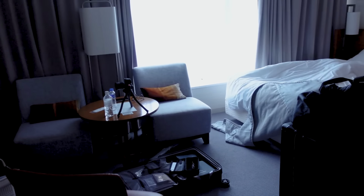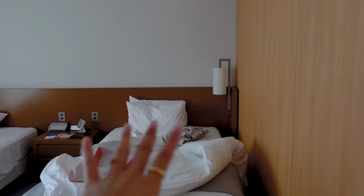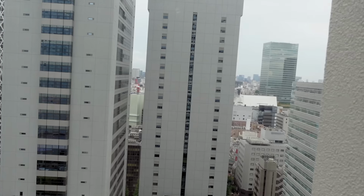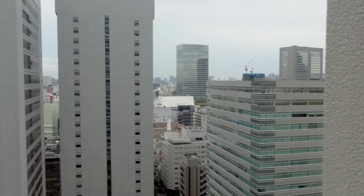Dapat bababa na kami kasi call time is 8. Nagising ako ng 7:30 a.m. So yan. And there's like an overlooking view of Tokyo, pero na-block ng buildings. Pero yeah, overlooking view of Shinjuku. Yun yung room tour natin, yun yung makakaya ko kasi late na kami.